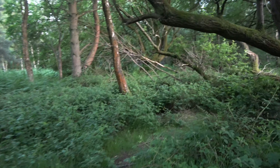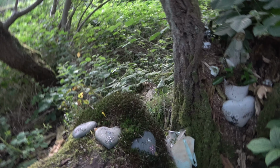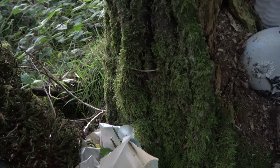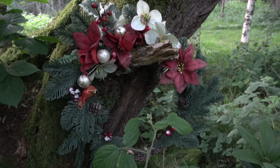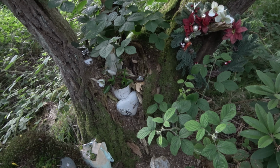But Simon found this bit earlier, which was creepy but nice in a weird way. There's a little glass deer there. I don't want to really disturb anything, but this little lady down here. This is clearly the Christmas. It's a shame, because it seems that the people who put these things here haven't been back for several years.